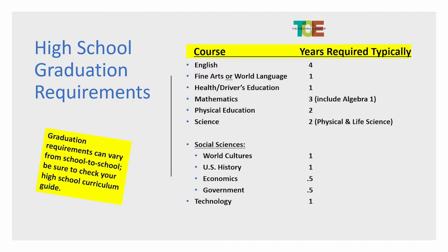Physical education, you need to have so many credits within, and also science. So many schools will state either 3 science classes and 2 math, or vice versa, 3 math, 2 science. Social sciences, world cultures, or a world history will be required. U.S. history is absolutely required. Generally, people take it their junior year. Economics and government is now required.